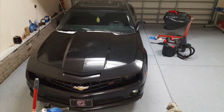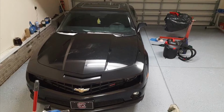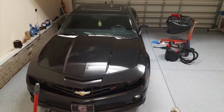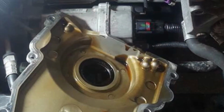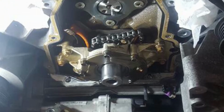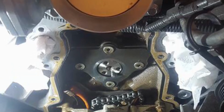This was a 2013 Camaro that goes by the name of Black Rose, that one of my best friends wanted me to install a cam and headers on. And I gotta say, this was probably one of the easiest cars I ever worked on. I love working on newer cars now. There's no bolts that are rusted, and everything came off smooth.